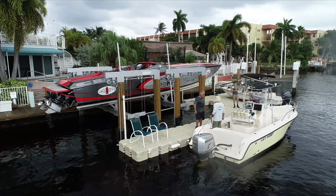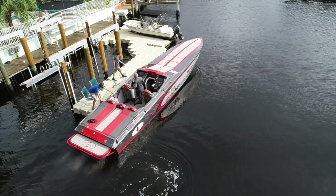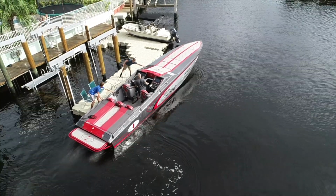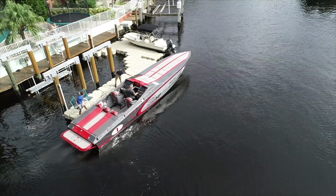And of course, we've got a guest dock for our friends, and as I'm about to show you, when we're using the Cigarette and we want to leave it in the water for the weekend, we don't want to have to keep putting it back and forth on the lift. We want to be able to tie it up right here.